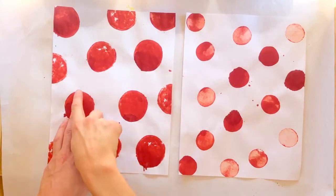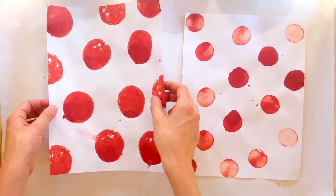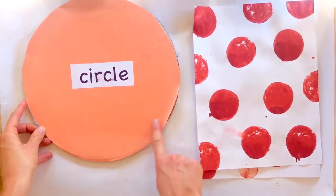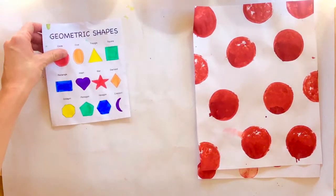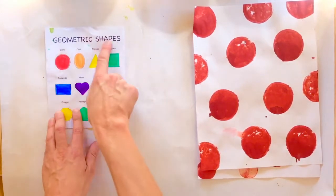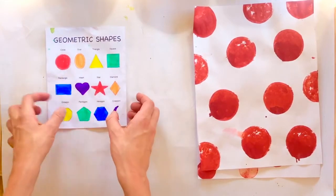Today we're making circular hand block prints inspired by the artwork of the artist Yayoi Kusama. And as we just saw, Yayoi Kusama is obsessed with circles. And a circle is an example of a geometric shape. Remember, geometric shapes are those shapes that have names, and a circle is one of the geometric shapes.